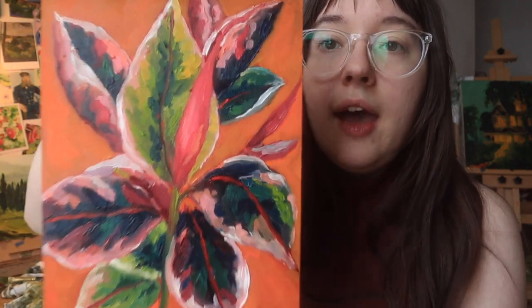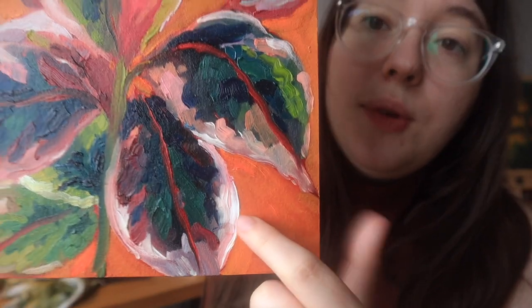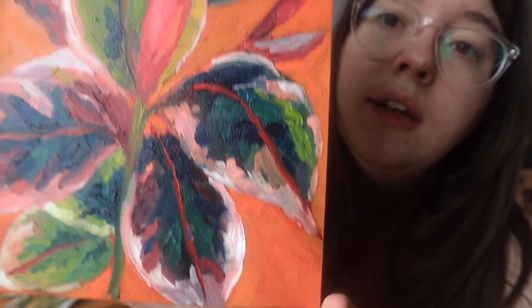So this is the original. As you can see, we've got a lot of texture, very crisp edges that I would like to be reflected in the print, ideally. To get a really high quality reproduction.